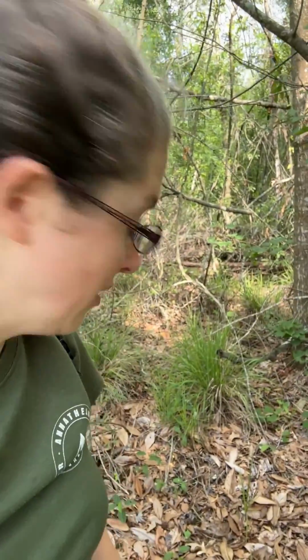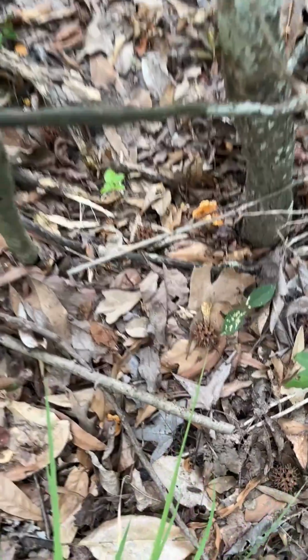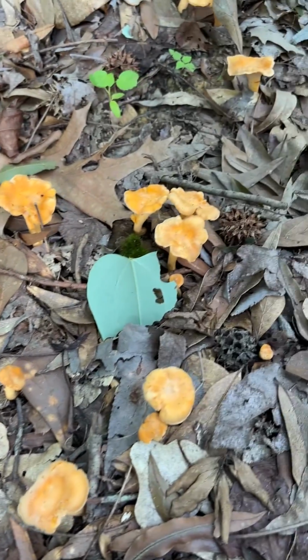Y'all, I think we found some. Check this out. I see something orange, y'all. This could be it. Oh, I think it is. Y'all, I hit the jackpot. These are chanterelle mushrooms. I found them.